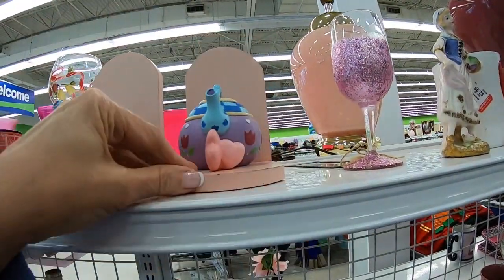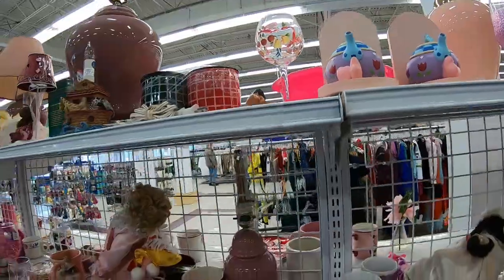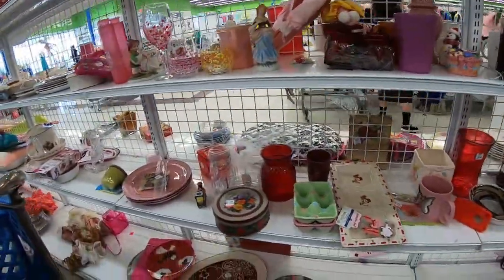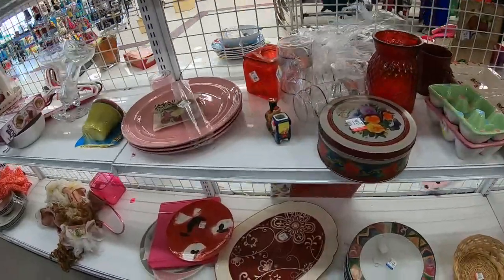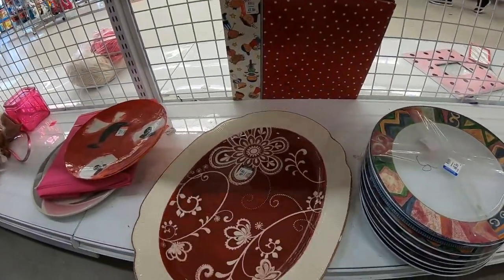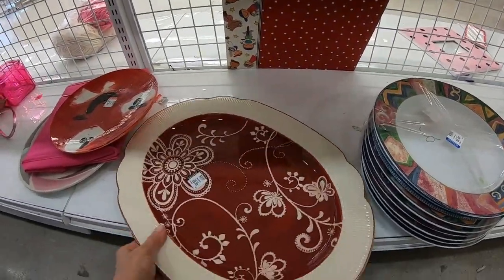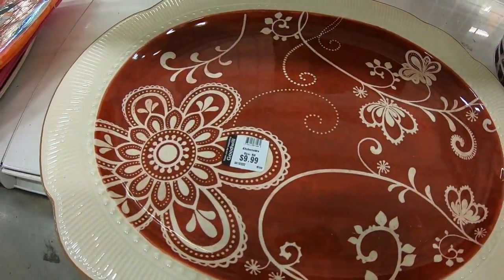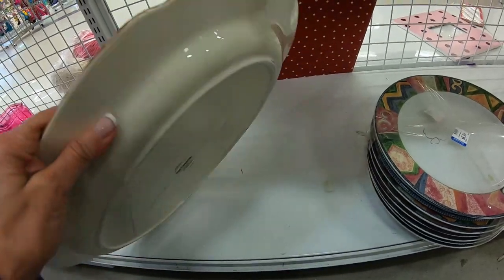Okay, these little bookends, I would have chosen these if it didn't have damage. I thought those were really cute. Not really a brand that I recognize. I thought this platter might have been Temptations. $10, way too much for this platter, even with the sale.